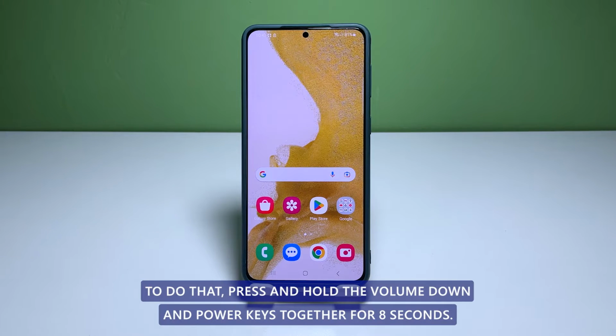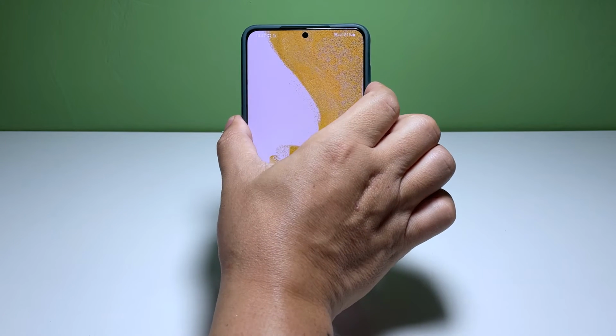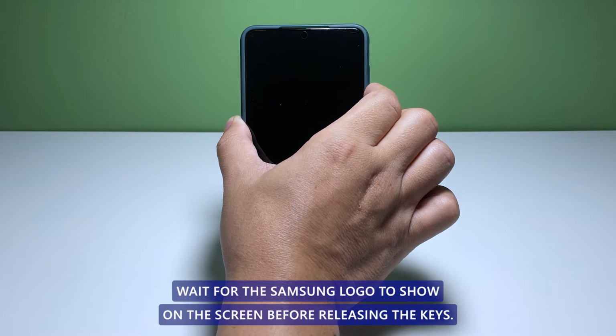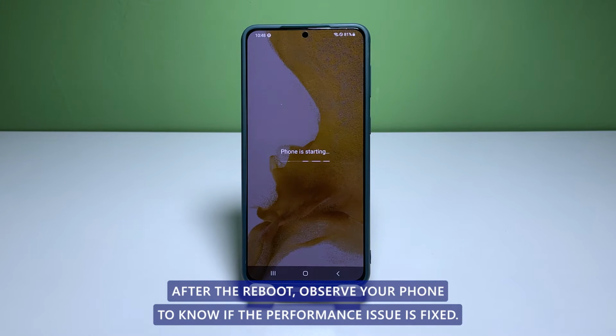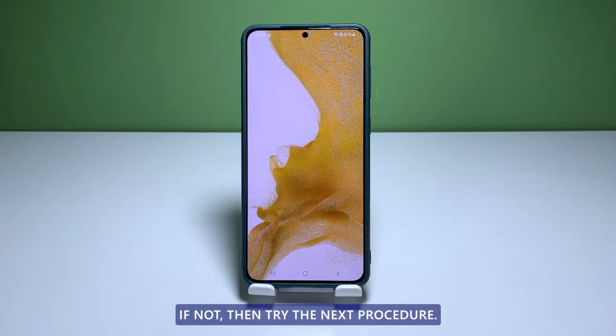To do that, press and hold the volume down and power keys together for 8 seconds. This triggers the device to shut down. Wait for the Samsung logo to show on the screen before releasing the keys. After the reboot, observe your phone to know if the performance issue is fixed. If not, then try the next procedure.